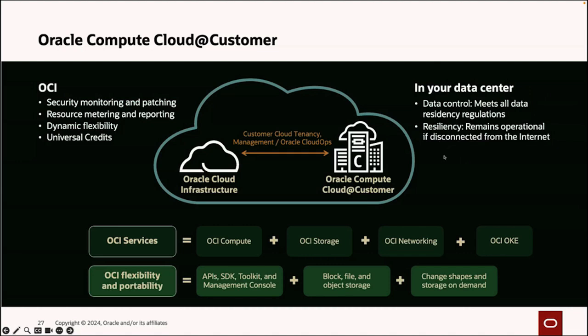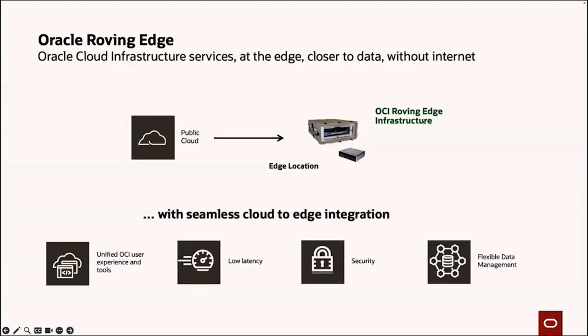If we get even more isolated here, right? So now we have Oracle hardware in your data center, behind your firewall, leveraging all of the different benefits of that cloud service. We also have Roving Edge. So this is going to be physical devices that you're going to be able to use for some different edge use cases. So maybe I want to have fast data collection and processing in the field.